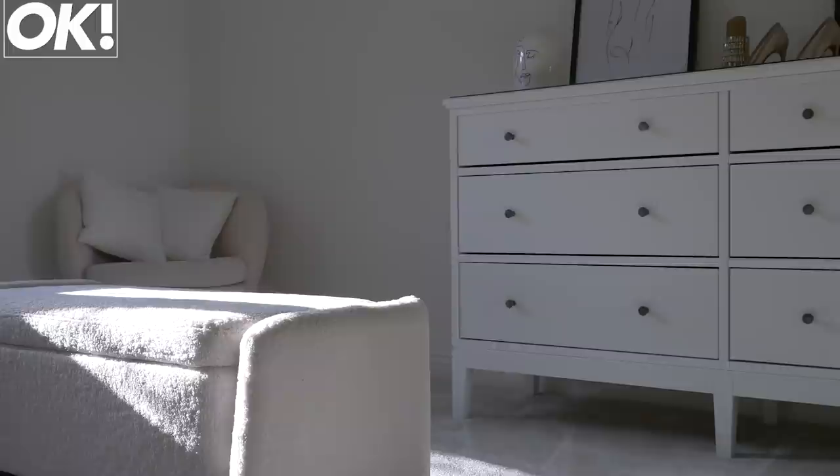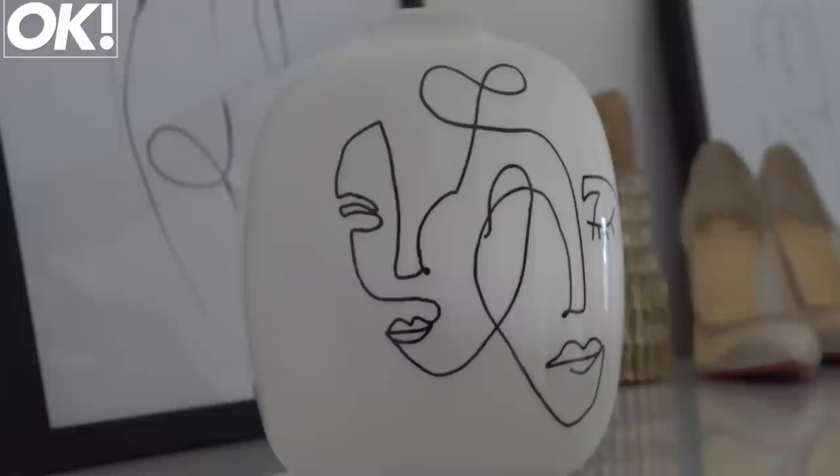In here, this definitely isn't finished yet. This hopefully will be our little bit of a treat room, isn't it? This is where we're gonna get ready, and in here we've got our wardrobes. Obviously we've got some more wardrobe space that needs to go up. We've got a dressing table that needs to come in. So this room isn't finished yet.